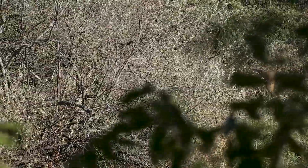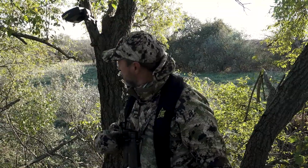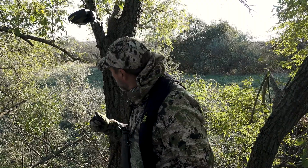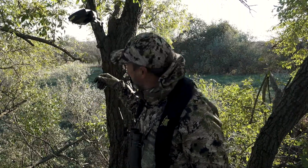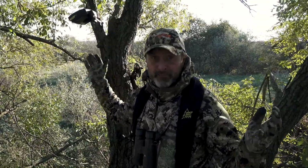That turned out pretty good. Not exactly the way we wanted it. We had 3 bucks come into the horns. The first one's a 3 year old, 9 or 10 point with a split G2. I don't think he's 4. But then another one came over the hill behind him. And they both went into this thicket looking for the bite.